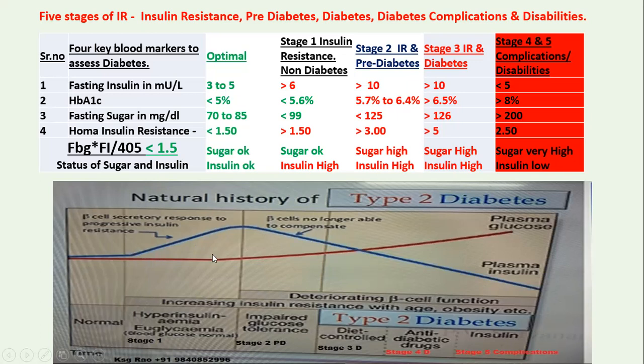Then afterwards, sugar levels are okay, but the insulin levels are going up. This is the time we must check. This is what is called non-diabetes, but still they are having insulin resistance, friends. Then over a period of time, stage 2 pre-diabetic, sugar is slightly going up, maybe below 126 only, 125 only, but insulin levels are going up or slightly coming down.